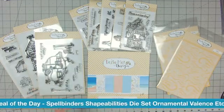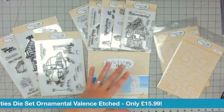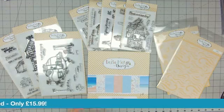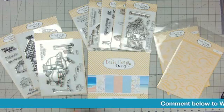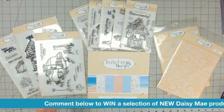But what we've got here is 3 of the large stamp sets. So these are the A5 stamp sets. We've got 5 of the A6 ones. Now, they all have multiple stamps and sentiments in them. And Claire doesn't do just your usual happy birthday sentiments. She does amazing puns, really fun quotes and things in there.